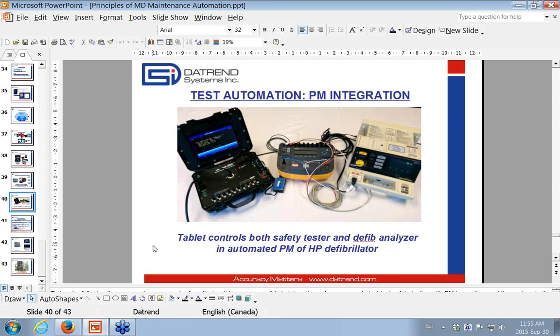And that's why on the VPAD we have these automation apps for those particular types of standards, what we call recurrent testing in preventative maintenance. We have the A3 app. We also have the NFPA 99 app for VPAD automation.